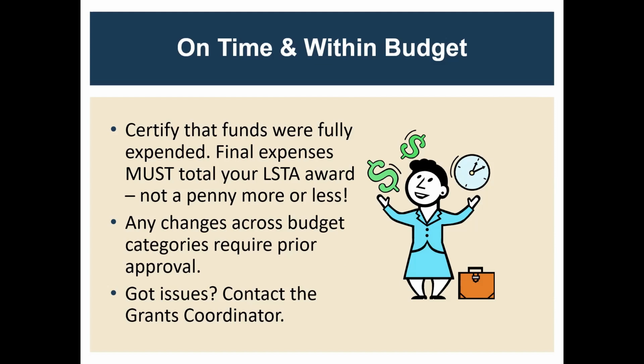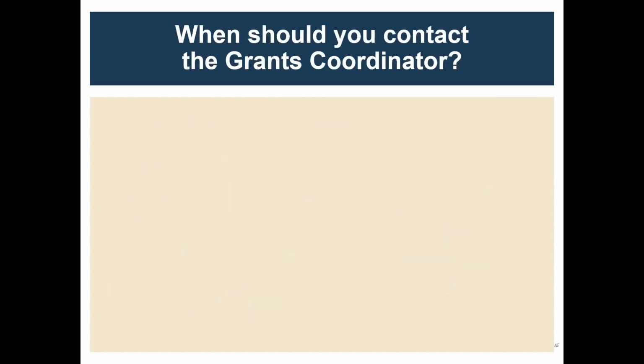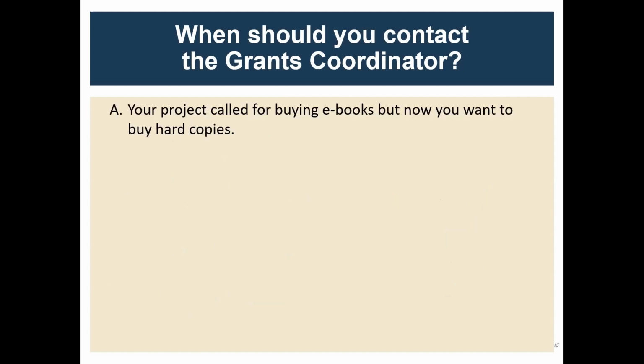So let's look at a few questions here as they come up and see if you think the answer is yes or no about when you should contact the grants coordinator. The first one: your project called for buying ebooks, but now you want to buy hard copies. Should you contact the grants coordinator? The answer would be yes, because this is a change not only in the types of materials you would collect, but perhaps you were originally awarded under a digital access initiative or category, and this departure would really change what your application is all about.